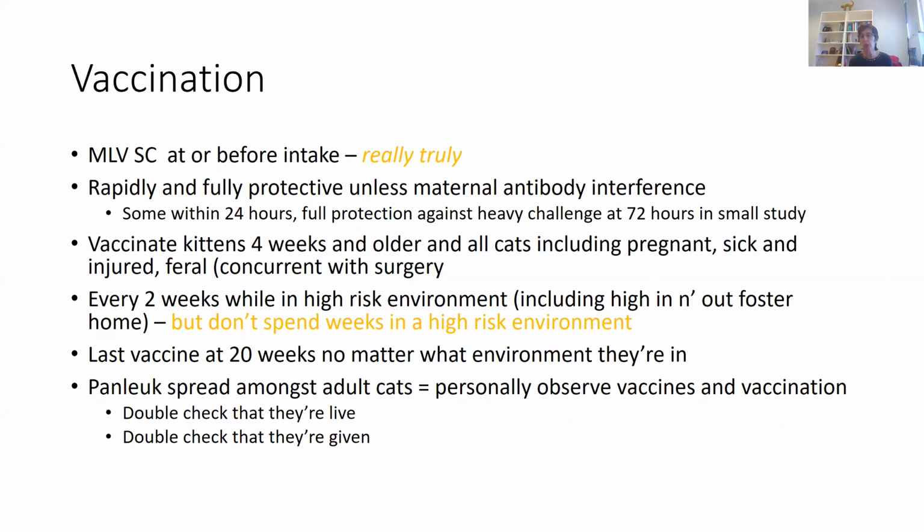This was a small study in 1979, and this is in the notes, but that vaccine was rapidly and fully protective unless there was maternal antibody interference. So when kittens were put in an environment that had cats in all stages of panleukopenia, 24 hours after vaccination, they received some protection. And cats were protected against an intraperitoneal challenge at 72 hours. In this study, it only involved 28 kittens, so it wasn't a big study, but it was startling protection.